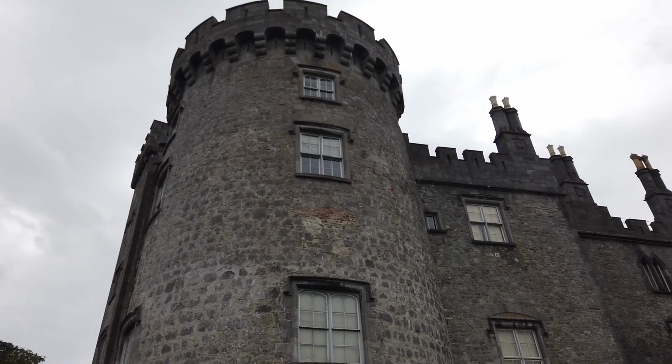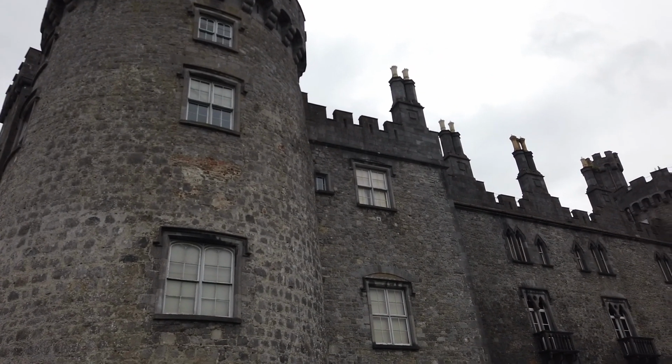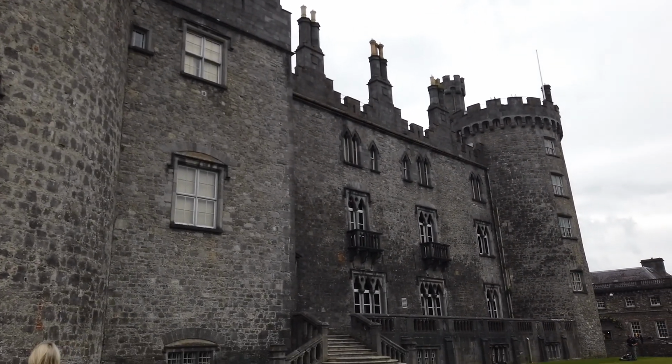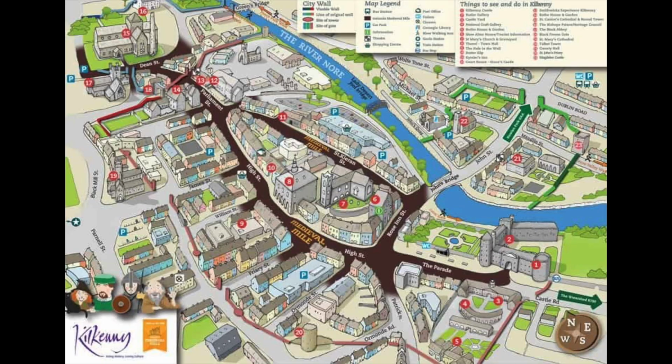Back outside here, we have an amazing view of the north-facing side of the castle. This is where the residential rooms we visited are. The bedrooms, the library, and the bathroom, they all overlook the quaint little town of Kilkenny.